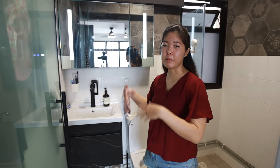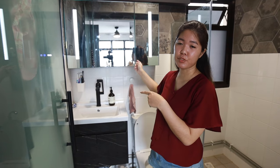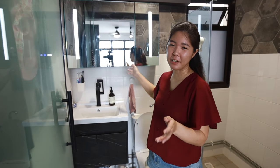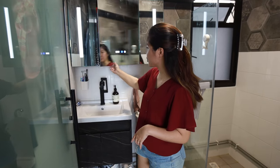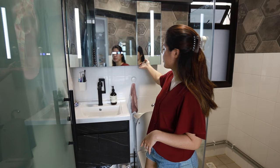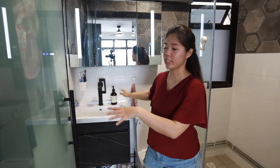Okay, and then here we have our master toilet. We have this mirror from Taobao, which we got because it has lighting. It was supposed to be a smart one, but because we turn that off, the clock now just acts as a timer for us. There's also storage. You can open this big panel, as well as this last one. It's great because then it doesn't look so cluttered on a tabletop.